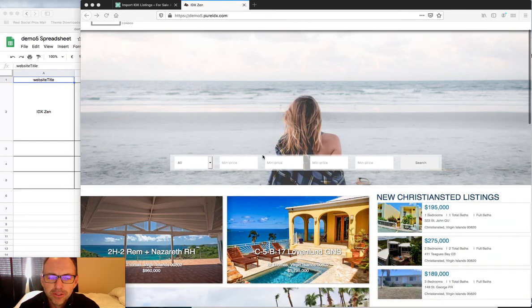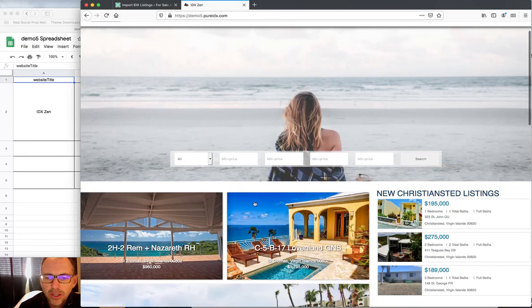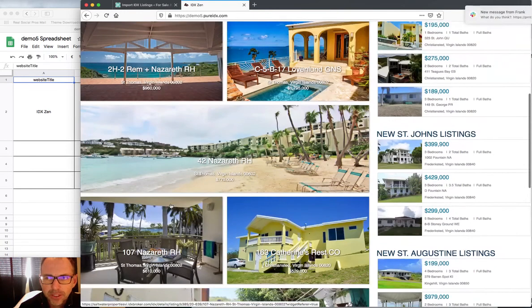Basically, this is just a normal website here. You can see, you scroll down, it has some IDX Broker widgets in here that automatically update. So in this case, I think this one's showing the newest listing over $1 million. This is showing like the newest listing between, I think, like 800 and 1 million or something like this in this slot of the page. So every day that'll update if there's a new listing.